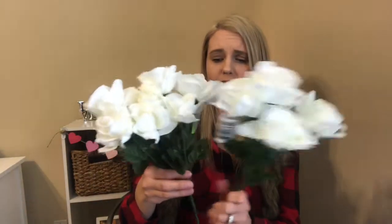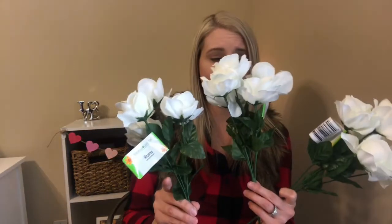And I picked up some fake roses. I have this little rustic looking flower vase in the living room. I'll show it to you at the end. I'll stick them in there and show you how it looks. But I just thought that these simple white roses would look cute in that. And I just picked up 3 of those today.